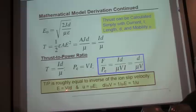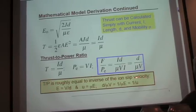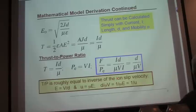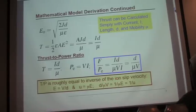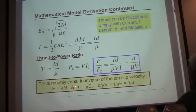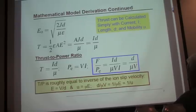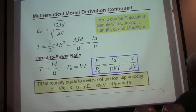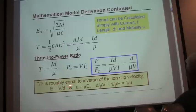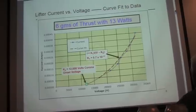Again, we'll forget the equations and look at the bottom here. The thrust over power is roughly inverse to the ion slip velocity. So if the ions are sliding through at a very high rate, then the thrust to power has a fairly large number, but as the free stream velocity catches up, the thrust goes down, but the efficiency goes up. So this is an expression that we used here and found out. Let's go some more here.